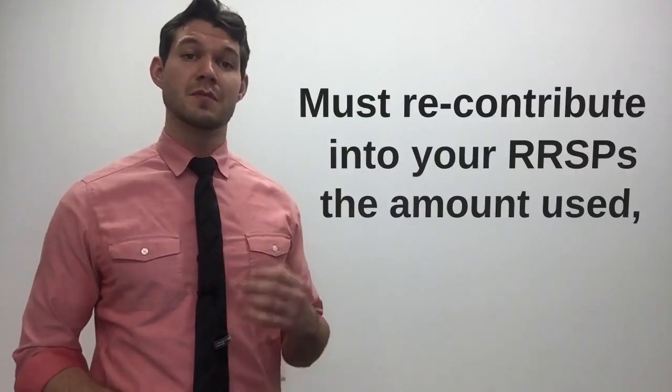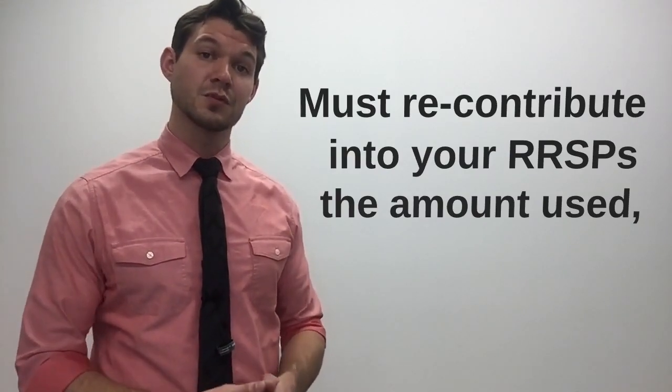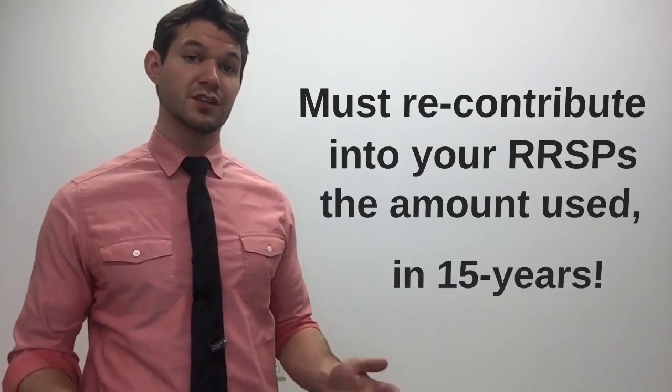Now, one of the objections I get from using this program is that you are required to recontribute the amount used from your RRSPs with taxable income. And yes, this is true. The money used to replenish your RRSP account is not eligible for a tax-free benefit again. Also, you are under a time constraint. You have 15 years to recontribute this amount.